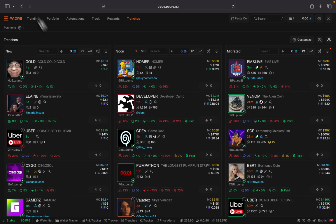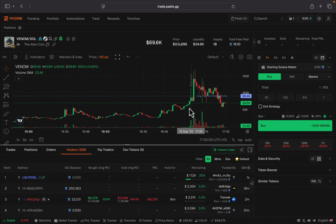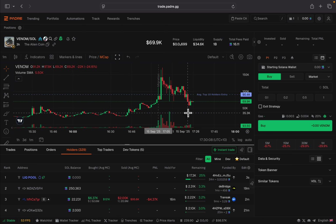Now let me show you why I'm using Padre and which features it offers. Let's take a look at some of the tokens in here. For example, let's take a look at this one. What I really like about Padre is the average top 10 holders entry. You can see this line.